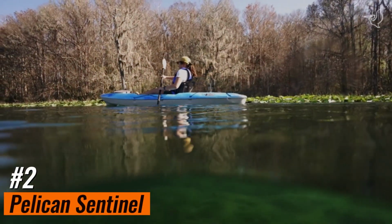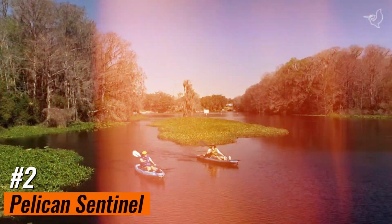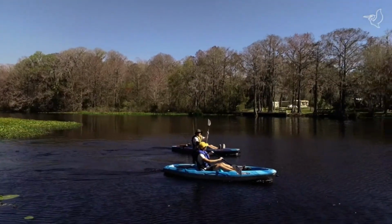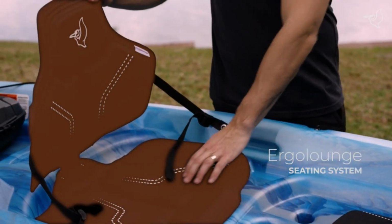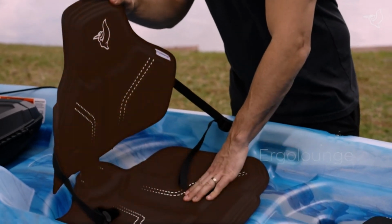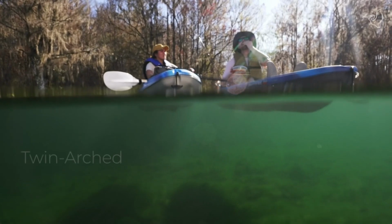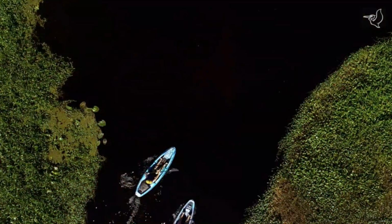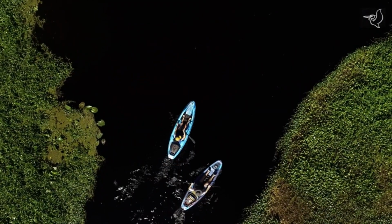Number 2. Pelican Sentinel. For a serene and enjoyable fishing experience, the Pelican Sentinel fishing kayak is your ideal companion. Engineered to excel in calm and slow-moving waters, this kayak offers unmatched stability and tracking, making long-distance paddling a breeze. Its multi-chine flat-bottom design ensures a steady and balanced ride, allowing you to focus on your fishing without worrying about tipping or instability.